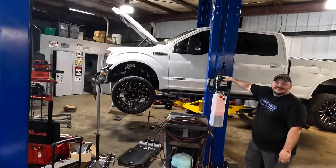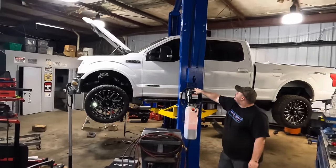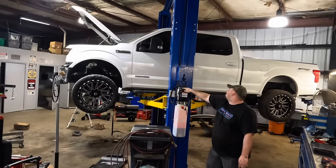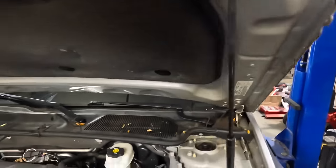What are you doing with that Ford over there, buddy? About to line up the transmission. Good thing that's a 12,000 pound lift capable of 9,000 pounds. Yeah. I hate that lift. I really do.